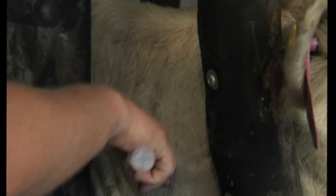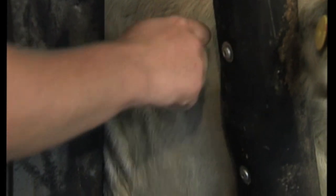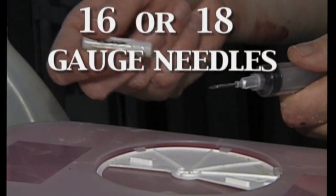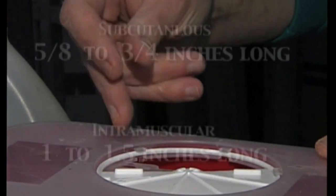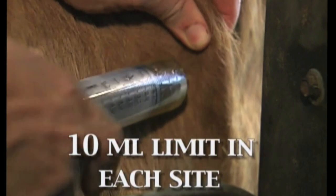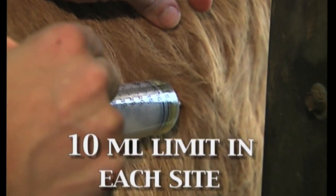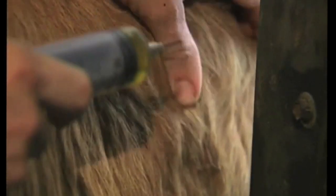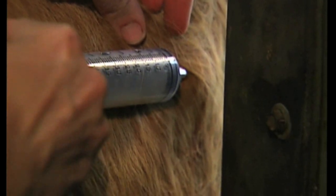For intramuscular injections, use the triangular muscle mass of the neck. Use only 16 or 18 gauge needles. For subcutaneous injections, the needles should be 5/8 to 3/4 inches long, and 1 to 1.5 inches long for intramuscular. Never place more than 10 milliliters of material in one injection site. If a greater total volume is necessary, separate the sites by at least 5 inches. Avoid giving any injections in sites that are wet or manure covered.